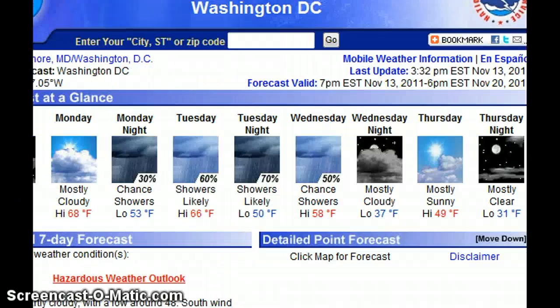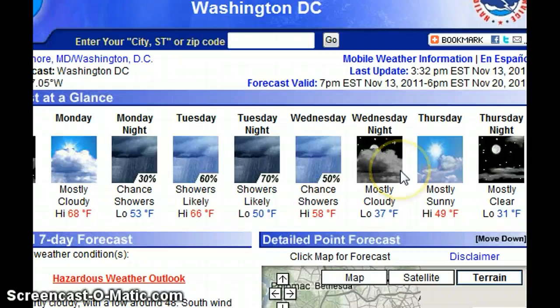Alright, for the Washington, D.C. forecast, 68 degrees on Monday, 53 with showers coming in Monday night through Wednesday night, 53 at night, 50 at night, 66 on Tuesday, 58 on Wednesday, and then we get a very little cool down on Thursday, 49 degrees before we have the high pressure build in also, and continue to give us beautiful weather in the 60s by the time the weekend comes along.